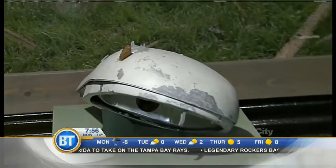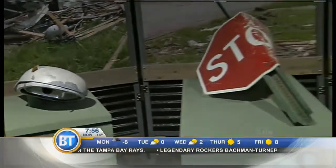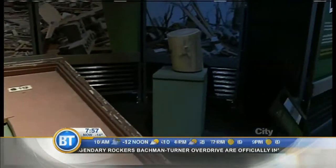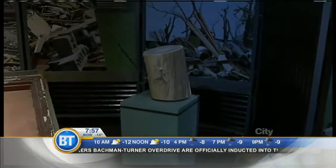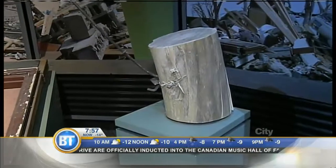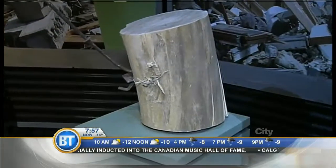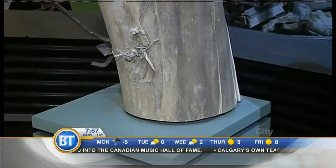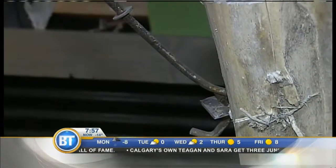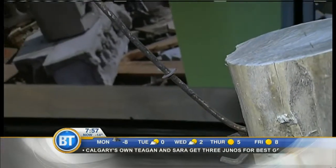So we have, of course, the stop signs that were bent, some air conditioners. And on the far right, there is what looks like a tree stump. Now, this is fascinating. If you take a look closely at the tree stump, you'll see a couple of things. First of all, the bark has been completely blasted off by flying debris. And not only that, that piece of rebar has actually been driven straight into the tree. So again, you get an idea of just how much energy is wrapped up in a tornado.